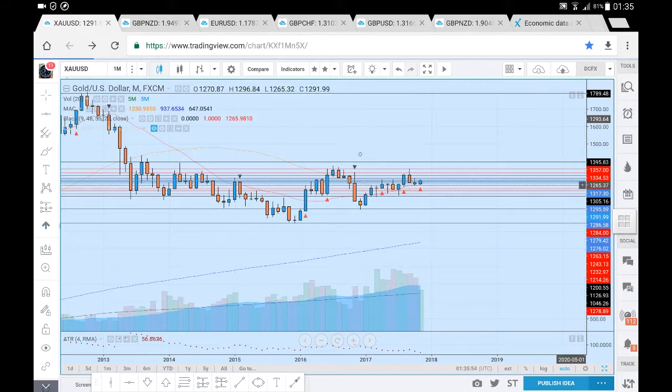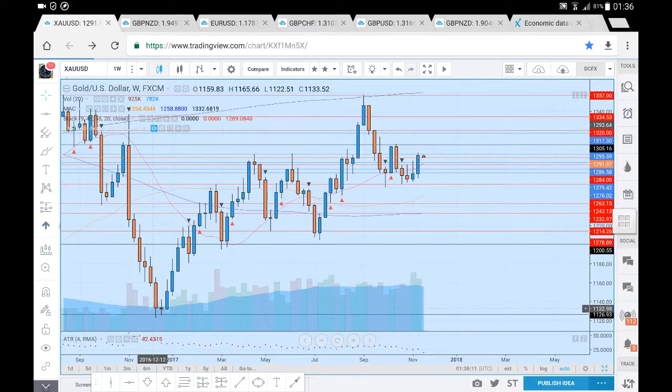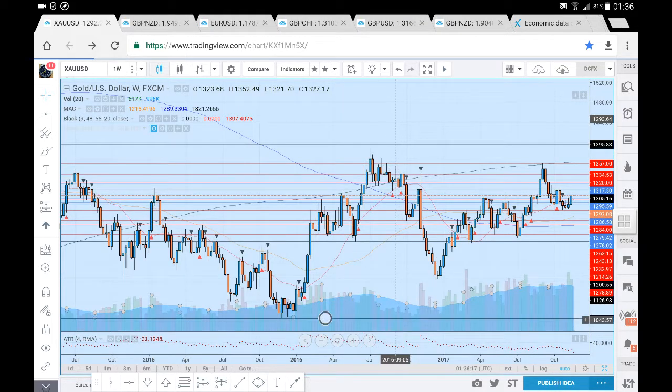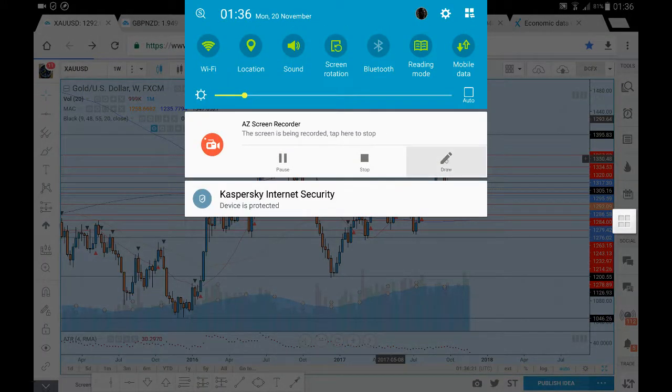We do have to be aware of previous levels where we did see some selling coming into the market, so possibly in around 1340, but just before 1340, 1341, we've got 1337, where we might see some reactions. Now let's just have a look at the weekly chart before we go on to the daily, before we wrap up this analysis as well. So here we go on to the weekly chart, and let's just see where we are.